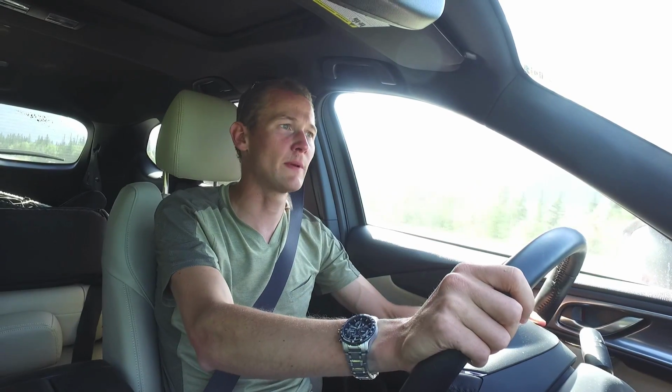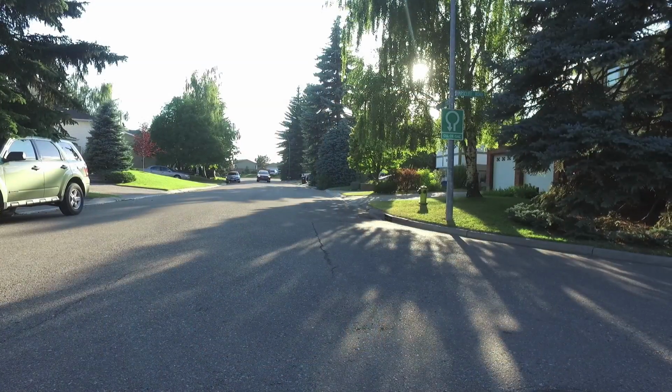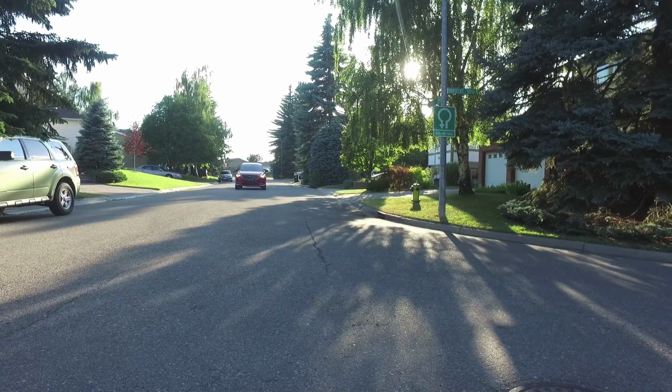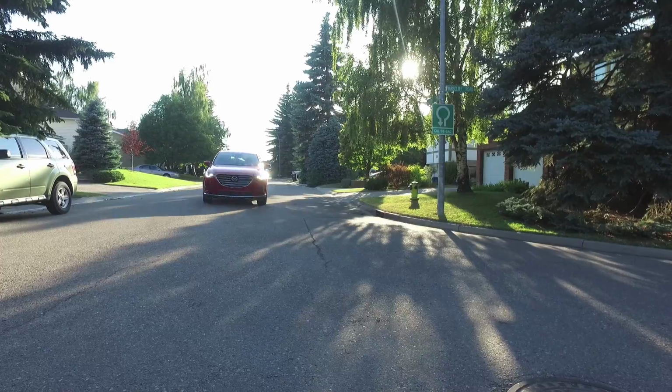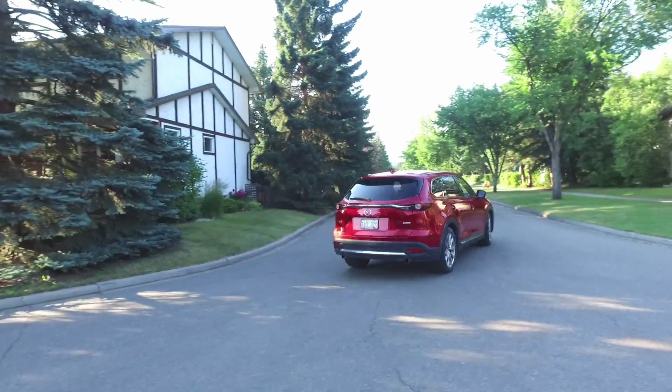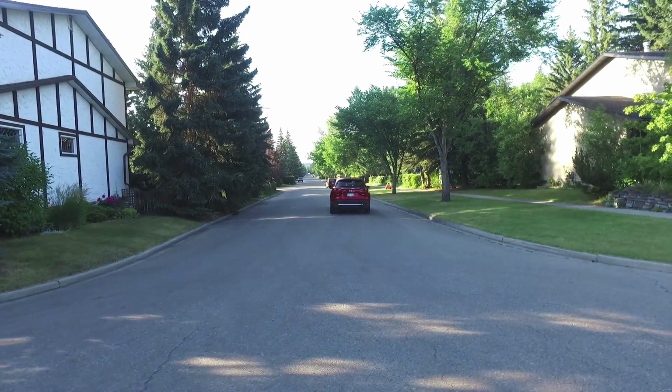Otherwise, in terms of performance, a couple of things that stand out for me in the CX-9 are ride comfort, but I am noticing that there is a bit of lean when I get into really harsh corners at decent speed. But I'd rather have a vehicle that's a more comfortable ride and have a bit of bob and weave in the corners than something that's gonna be really harsh for daily driving.